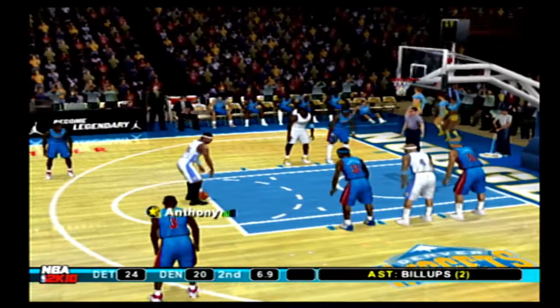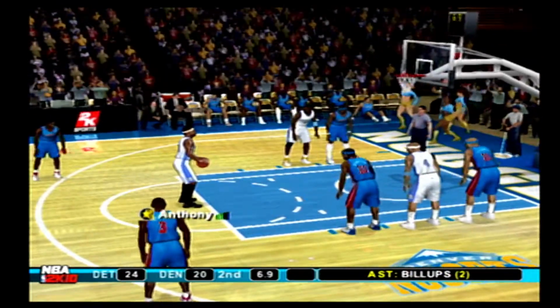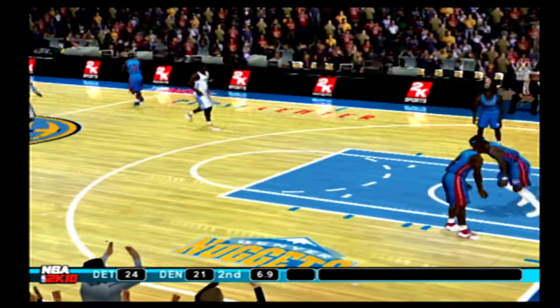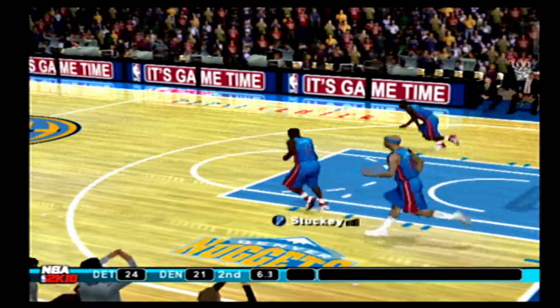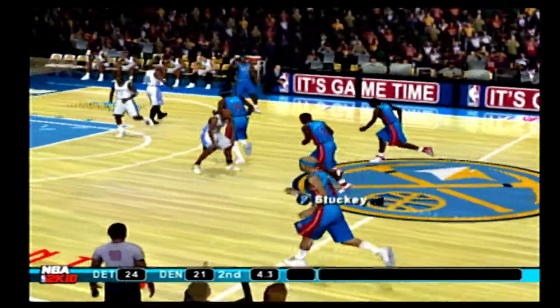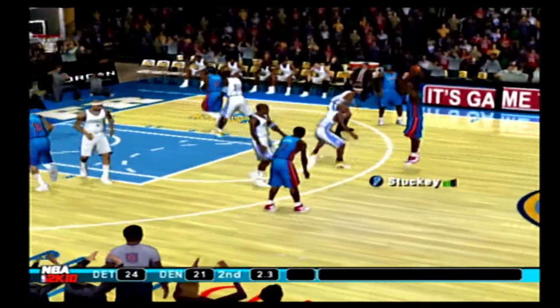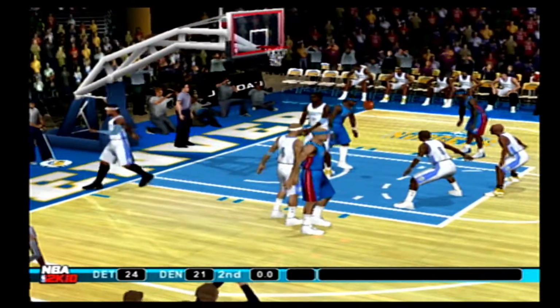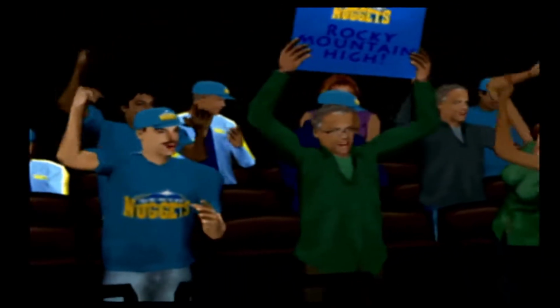Shooting one. He completes the three-point play. From downtown. We've reached halftime with the score 24-21. Kevin, they're fighting extremely hard right here. Bit by bit, just trying to pull away.